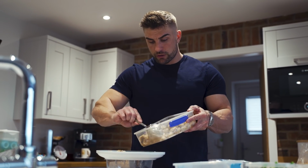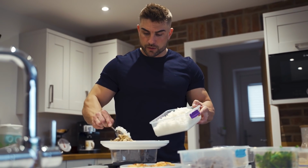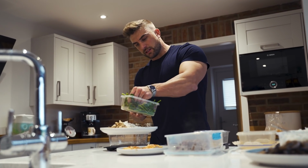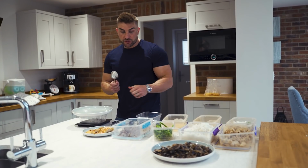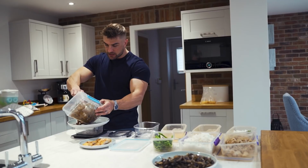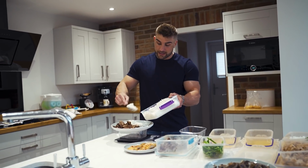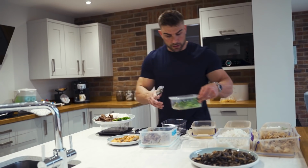So we're going for 200 grams of chicken breast with 185 grams of cooked basmati rice, and then I don't really count my broccoli as calories or anything like that, so just nice and healthy, that will do. So the next meal, we're going to go for steak, 150 grams fillet steak. We're going to go for the same amount of carbs in each one, which is 185 grams cooked weight of basmati rice, and again, tender stem broccoli.